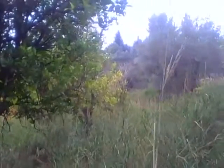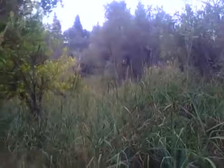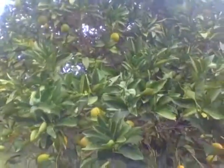So my house is up there, up on the hill, and that's very steep coming down. It's about 45 degrees where those trees are cut up there. And over here is some of the carob trees, which I probably will do another video on.